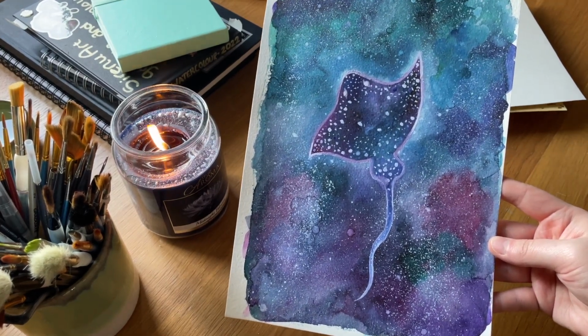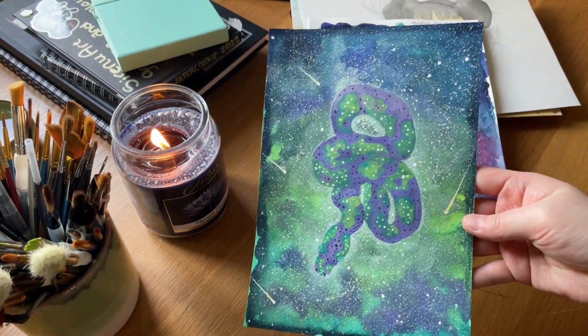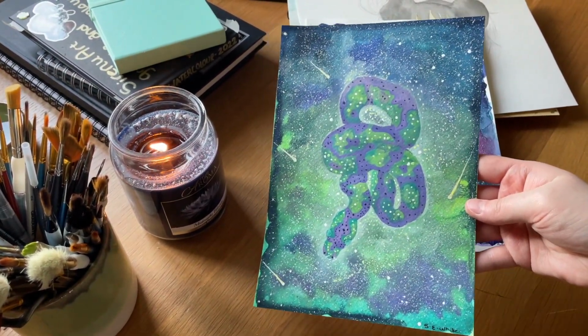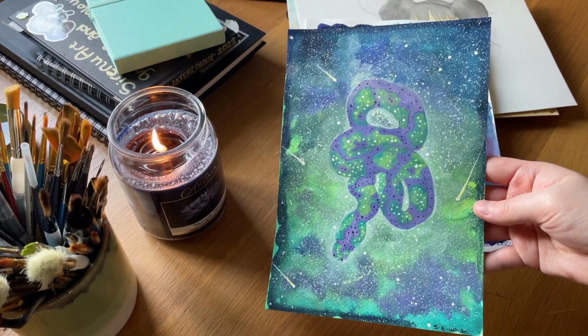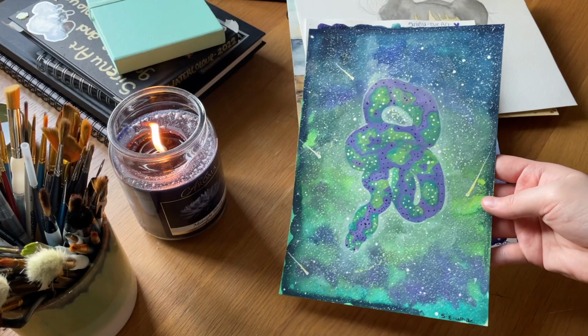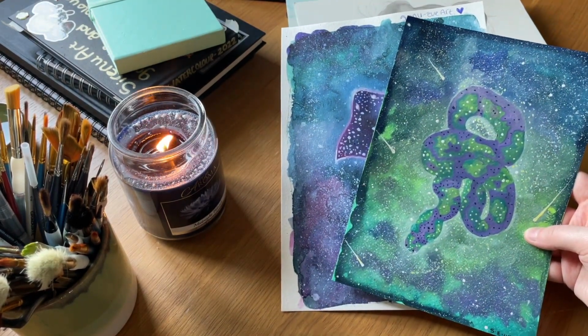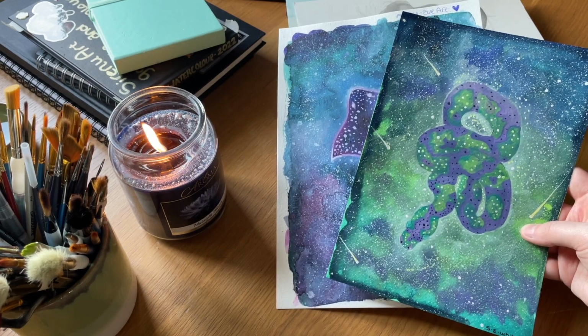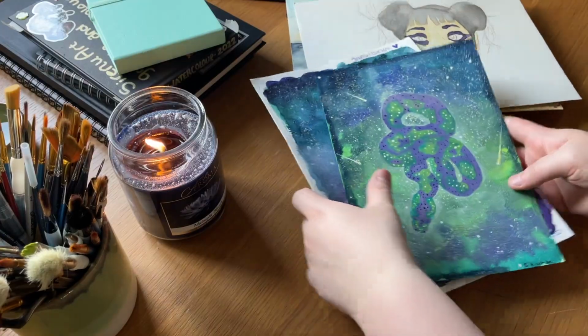And obviously, as you've seen in my videos, the galaxy theme with the stingray on it and the snake on it. These are just all different things that pop into my head to do. I won't lie, I am one of those types of people who sometimes will have a dream the night before, of a certain theme or a certain aspect, and I'll try and incorporate it into a painting, because I usually think, oh, that'd be such a good idea.